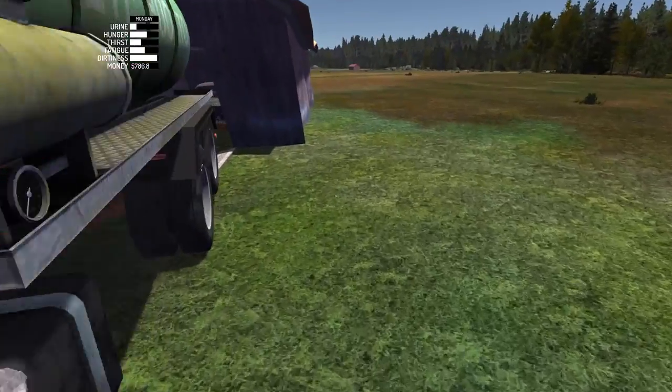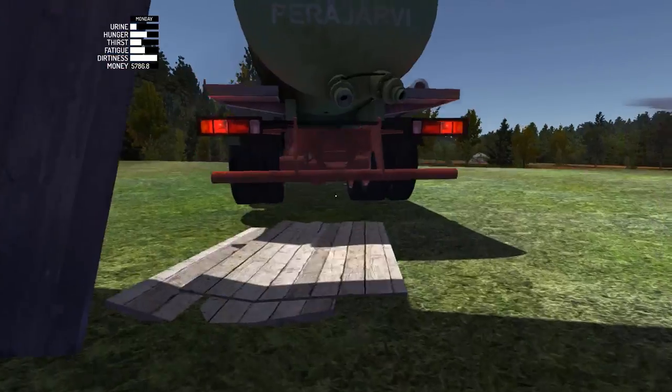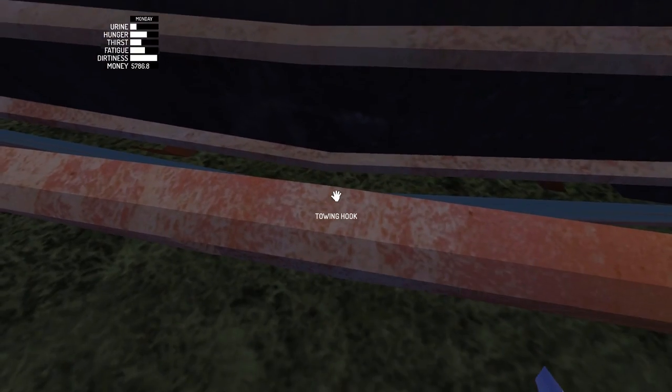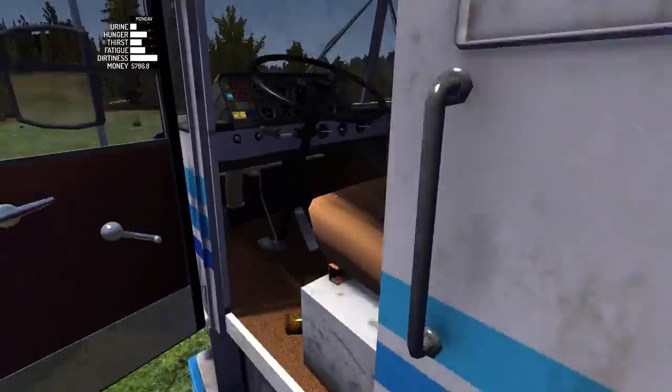Okay, that should be good. Let's hook up the rope. Okay. Tow hook. Where is it? Okay. Towing hook. And bam. Let's take this to the mechanic and see how much money we actually get.